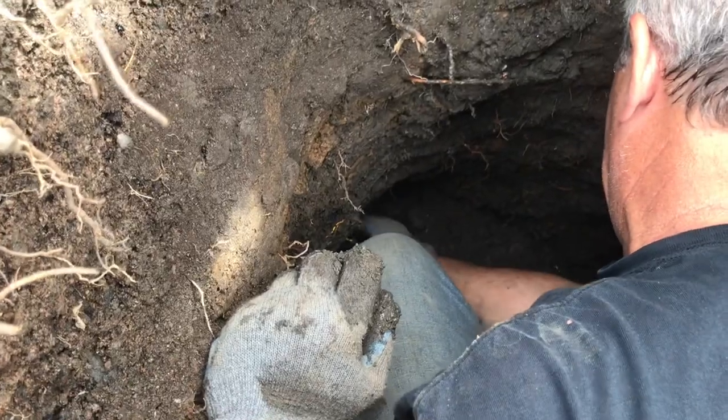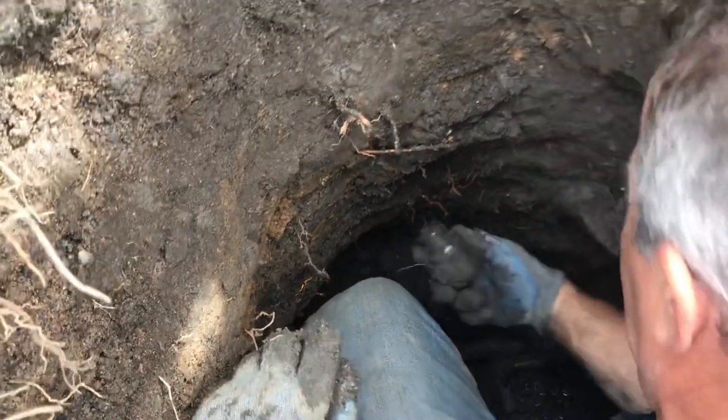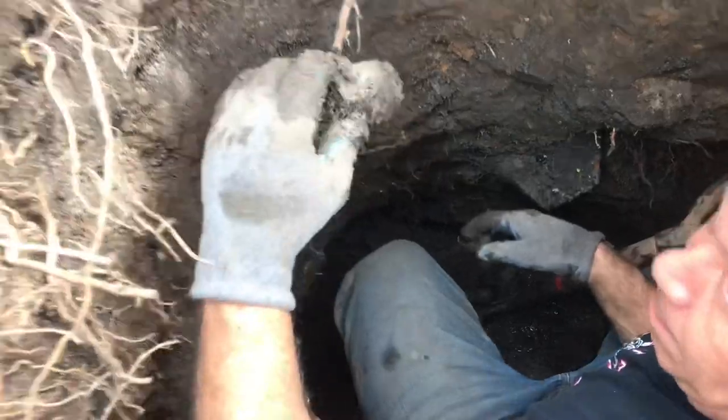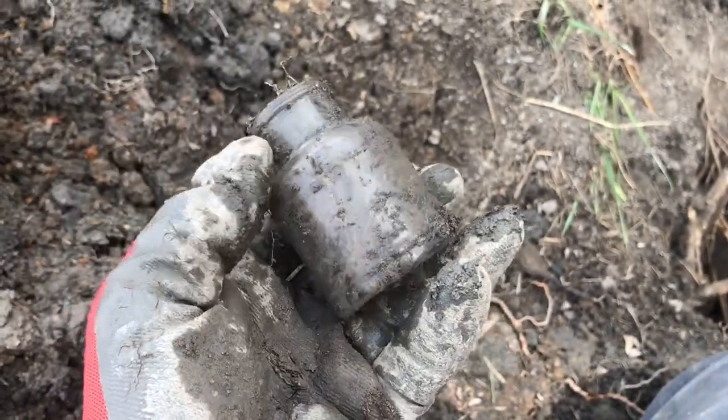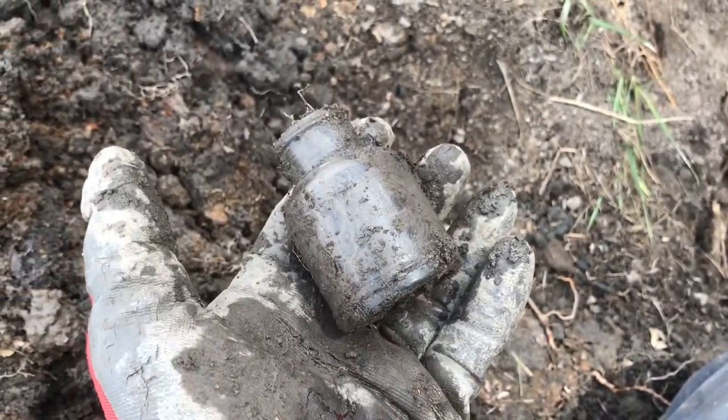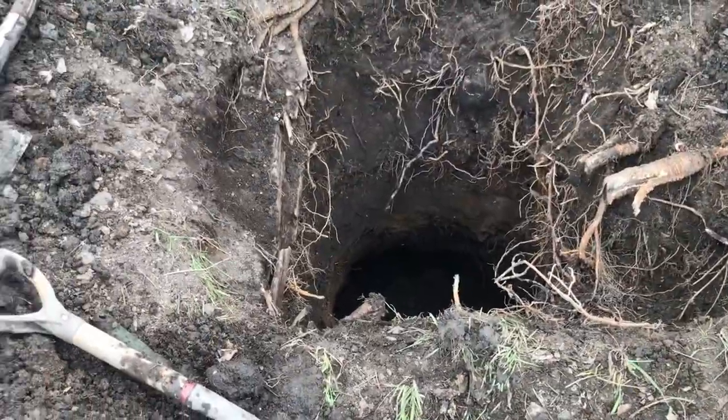Big use layers. We're working up the hill. Here comes a small one. A little ink. A little real ink. Yep. All right, that's it. Yeah. All right, guys, that pit is done.